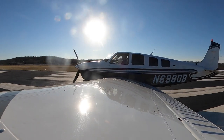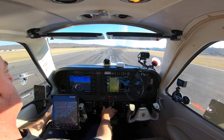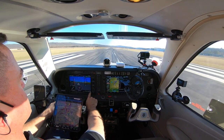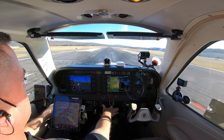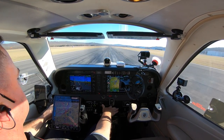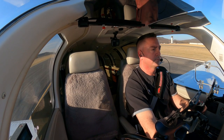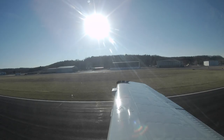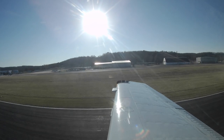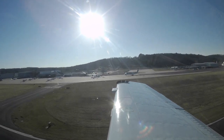All our checklists are complete, and we are good to go. Power, instruments green, airspeed alive. There's our fuel flow warning for being a turbo-normalized Bonanza. Positive rate, gear coming up. And everything's good, CHTs are good.